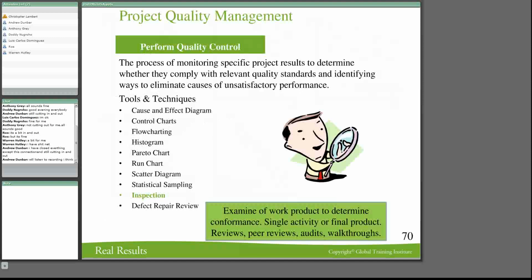Another way to do it is if there's soft issues that are required, then peer review and audits and walkthroughs can actually help as well. So a walkthrough would be in programming, when you've developed an algorithm, you can do a walkthrough with that to actually inspect and to make sure that it's going to meet the requirements.